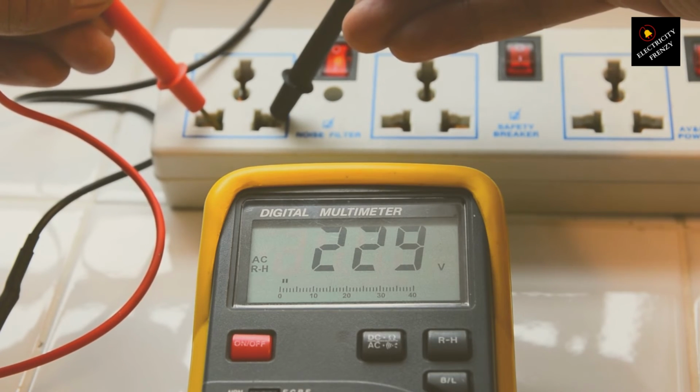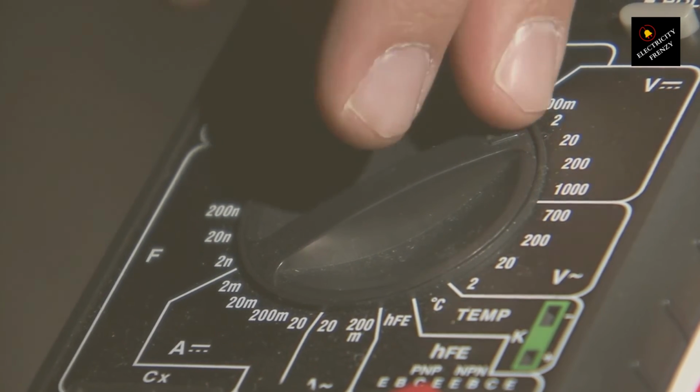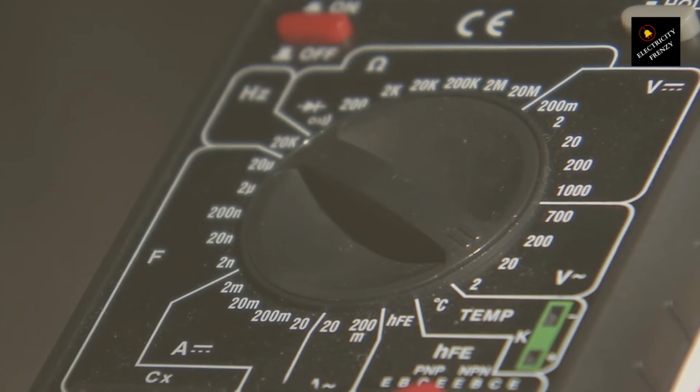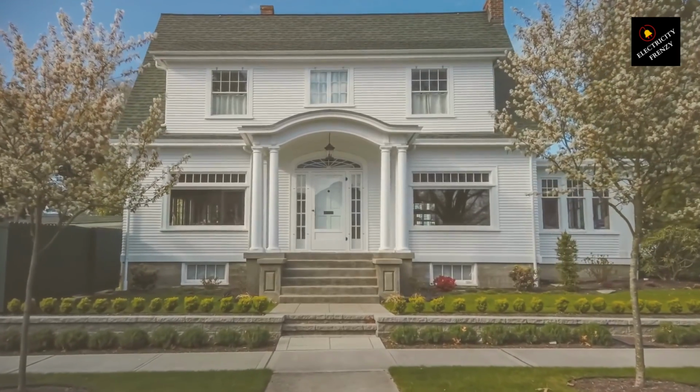Be careful to keep your fingers away from the metal parts of the probes to avoid any electric shock. Hold the probes by the insulated handles. Read the voltage. Once the probes are securely in the outlet, read the measurement displayed on the multimeter.